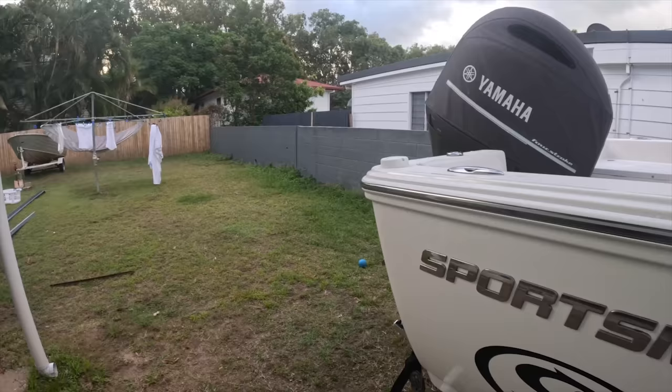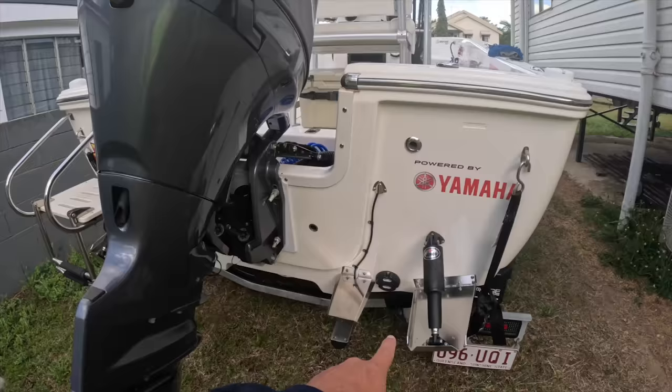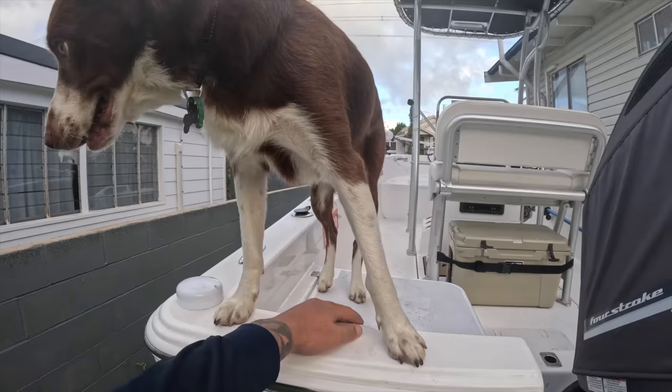So the donk, I think it's a 150 on this one. 150 donk. Trim tabs. You got lights. They change colour too, squid lights. You wanna get in? Show them? Go on. Ladder, platform. Whee! Excuse me. You're in my way there, mate.